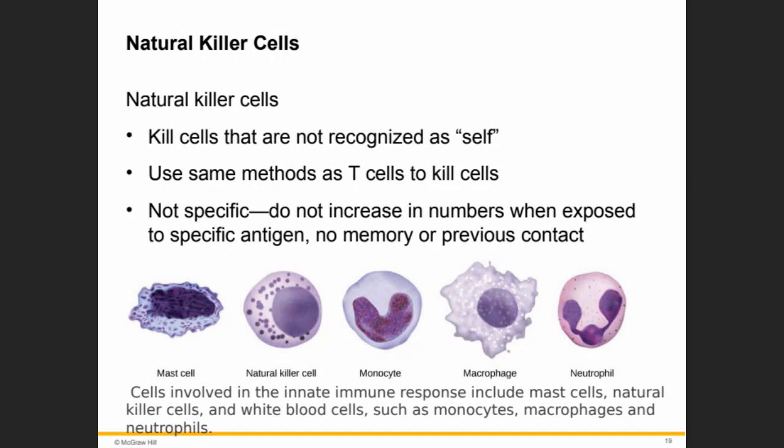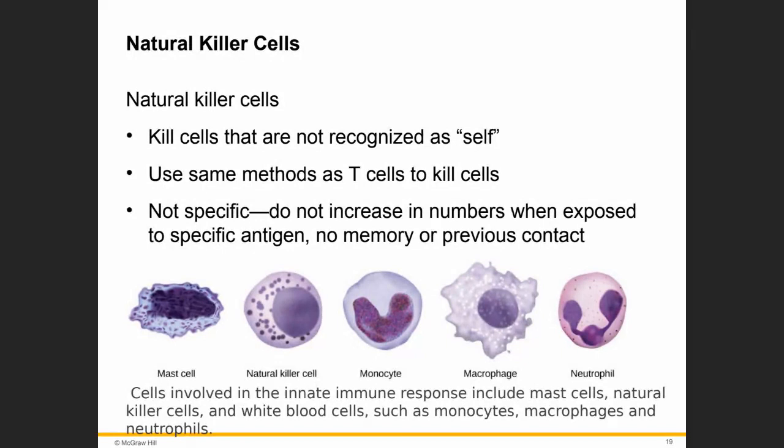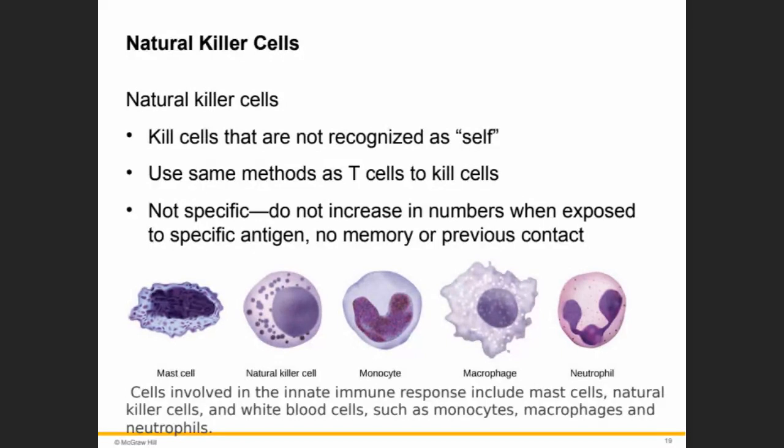And not only that, they can also identify infections, especially from viruses. We are going to see the HIV virus, because they alter the major histocompatibility complex, the MHC molecules, on the surface of the infected cells. What are those MHC molecules? They are proteins on the surface of all nucleated cells which provide samples of the cell's internal environment at any given time.